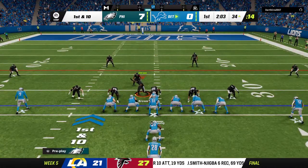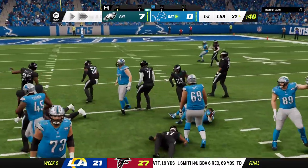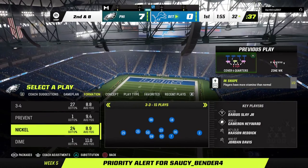Check match, check match. Here's a give up the middle, and he can only manage to get a couple. Second and 8 coming up.